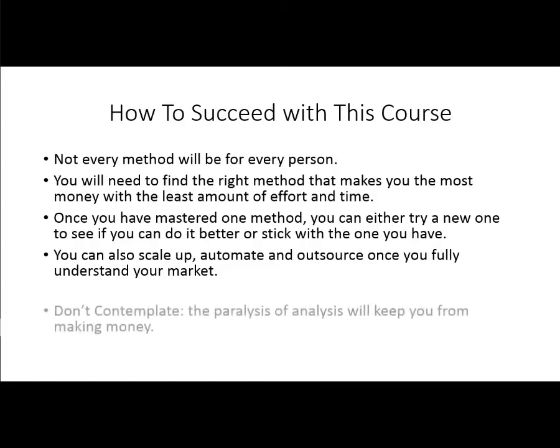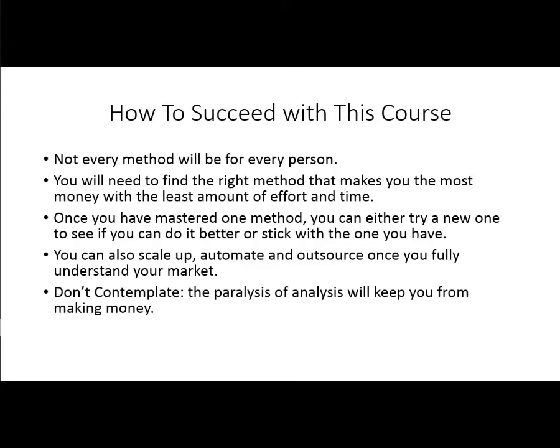Don't contemplate. In other words, don't sit around thinking about all the methods. Don't sit around thinking about how this method might work for you. You need to take action. The paralysis of analysis will keep you from making money. If you sit and analyze every single thing, you'll never do anything, and that's going to actually keep you from generating income from these instant cash methods. The basis of these things is that you need to get something and get started.